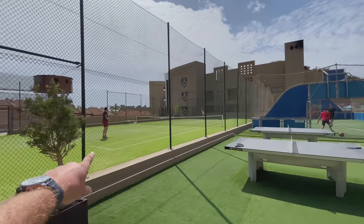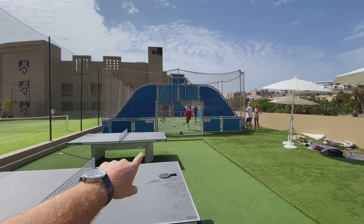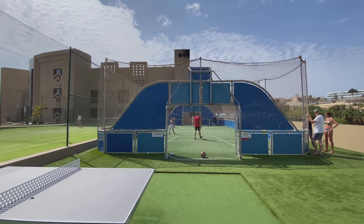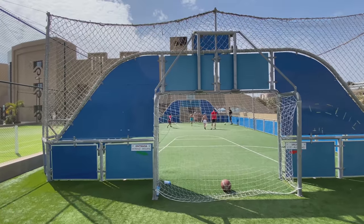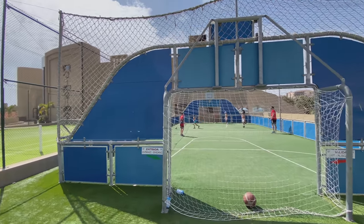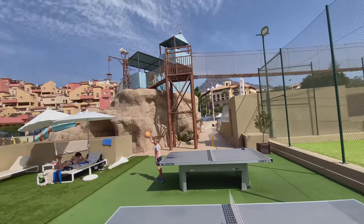So just behind that wave machine, obviously there is the tennis court again from the other side. And coming through here, you've got a full outdoor little football five-a-side pitch. People having a little game of football up here. Very hot, but kids are loving it. It's all netted in, so the ball can't get out. It is a level above, I think. It is spectacular up here.